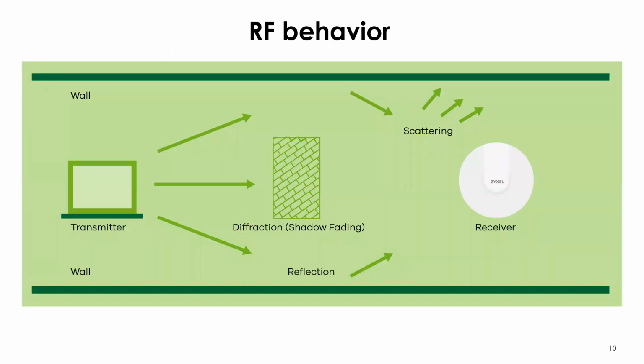So another thing we want to talk about here is just RF behavior. We call them radio waves, we use the term waves, and waves in water are a very good analogy for how RF waves work out in the real world. And it's important to understand some of this because oftentimes these types of issues are the cause of problems you're having on your Wi-Fi network. And it's really hard to troubleshoot, right, because you can't see those radio waves and see what they're doing.